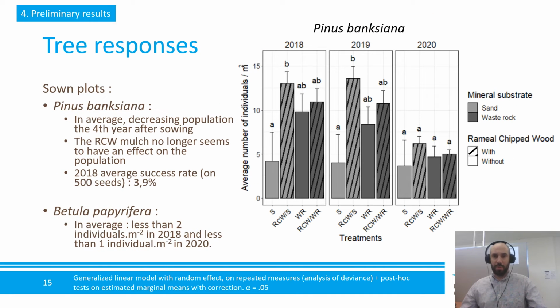About the sown plots, Pinus banksiana, so jack pine, has a decreasing population the 4th year after sowing. Raméal chipwood mulch no longer seems to have an effect on the population. Maybe the mulch helped for the germination of the seeds, but not for the survival of the seedlings. In 2018, the average germination success rate for this species on 500 seeds was 3.9%, which is quite low.